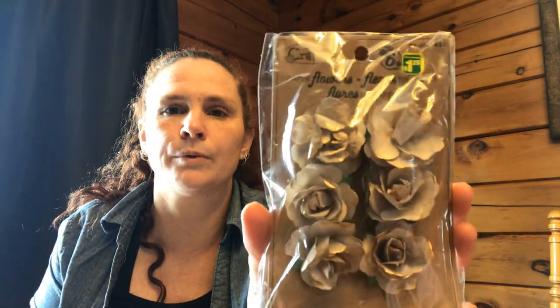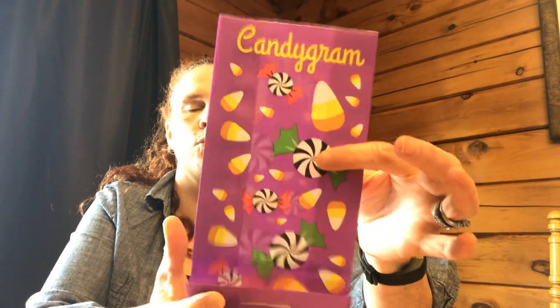Then we have, oh my, this is gorgeous. We have the beige paper flowers, and these have like a gold brush on them. These are so pretty. They're very vintage. You can use these in shabby chic. Sorry, Dixie's all of a sudden acting up. We have a Candy Graham paper bag, so I can use that for different things.